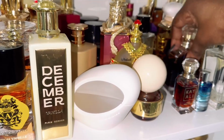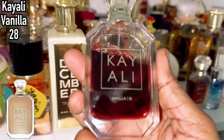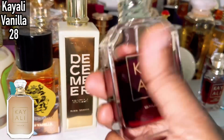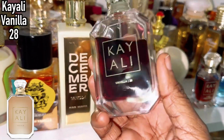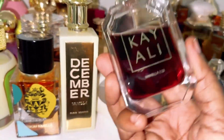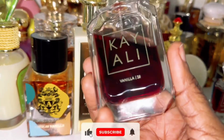And then of course we can't speak of vanilla fragrances and leave without talking about Vanilla 28. For some reason, this fragrance is the most popular one from the house of Kayali. I haven't exhausted all of them, but I know for a fact that, say you went into a crowd and you said, which Kayali fragrance do you know? Most of them are likely going to say Vanilla 28.